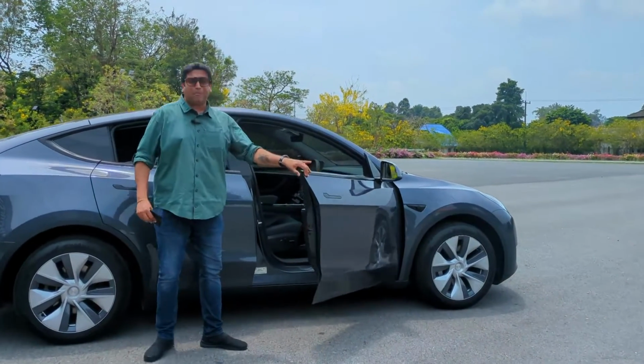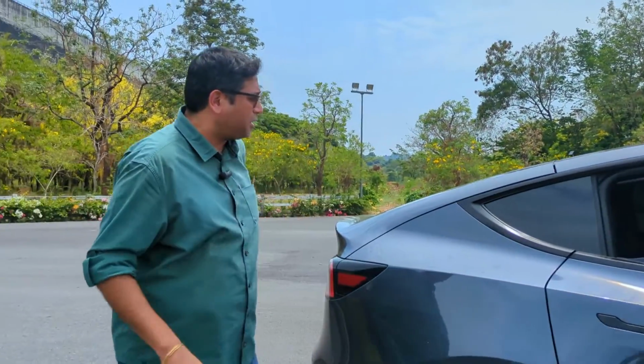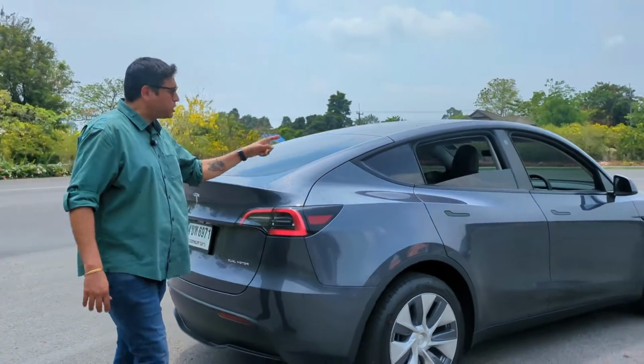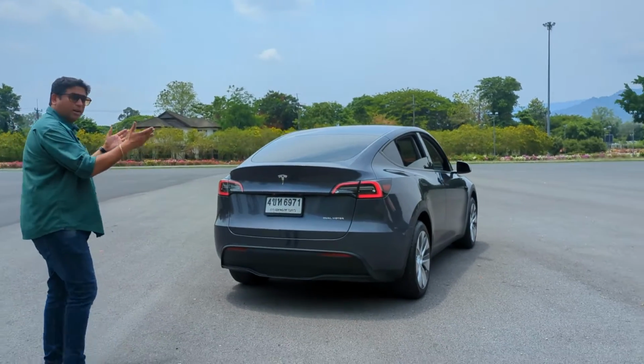Fantabulous, fantabulous. I might be sweating. It's very humid in Thailand, so excuse me for that. You come to the rear of the car, a very cool sloping C pillar. This does not hamper the boot space at all, which I'll show you right now. And also the rear of the Tesla, this is the long range version.